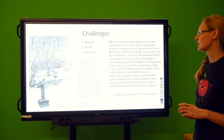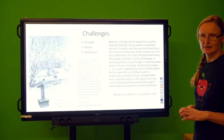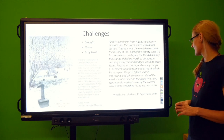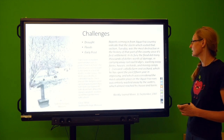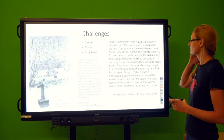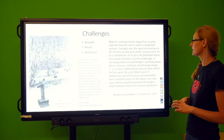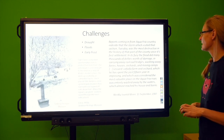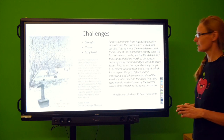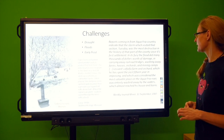And then you have floods. Sometimes we get those crazy washing floods. For example, a really bad flood hit the area in 1907 around the Dewey area. Reports coming from the Agua Fria River, Agua Fria country, indicate that the storm which visited that section Tuesday was the most destructive in the history of that part of the county since its first settlement.